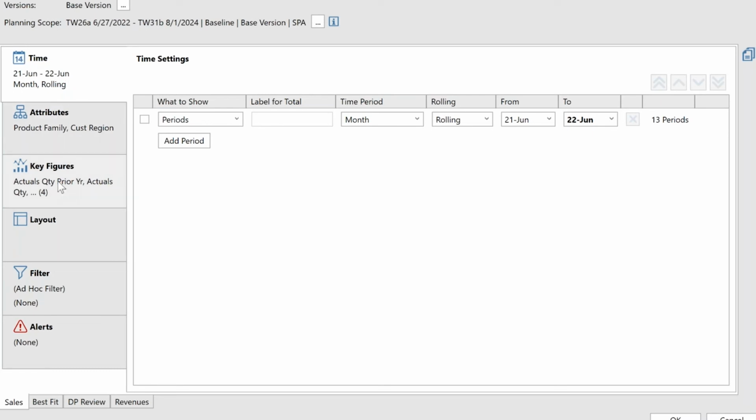So you've got your time, your attributes, your key figures, your layout, your filter, and alerts. So you're going through this and you're really just deciding what do I want to look at. So anyone who's used to a reporting tool, it's very similar to you going in and putting in the parameters of what you want to pull back in a report.